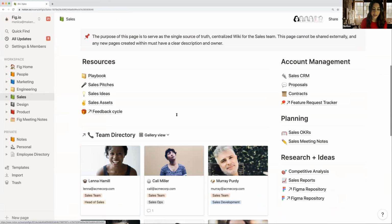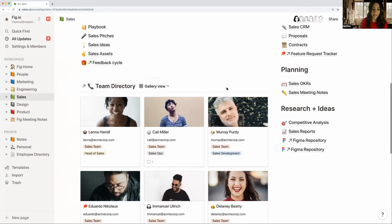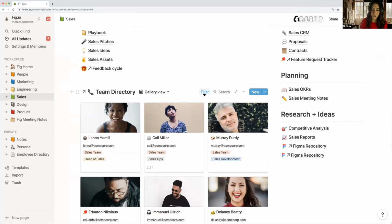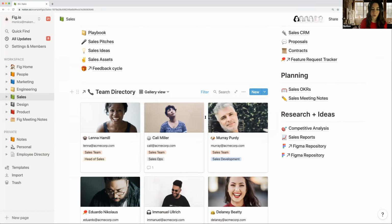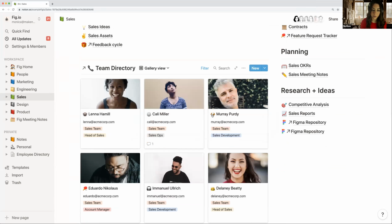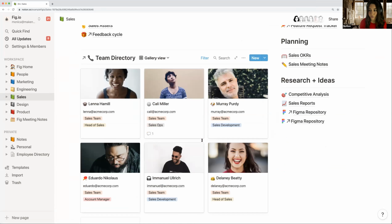But as you can see, they have a section of their homepage where they are linking and embedding that team directory. As you can see, it's embedded right here. In this case, I can quickly see that they've added a filter which says, show me the employees where their team is sales team. And because of this, it's showing a more filtered down version of the overall employee directory, only the members on the sales team, which makes sense for the sales homepage.